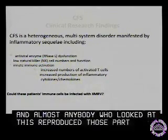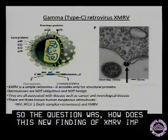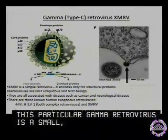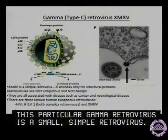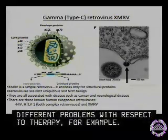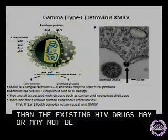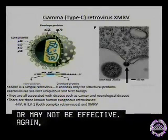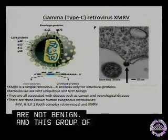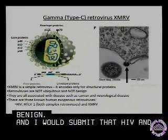So the question was, how does this new finding of XMRV impact what we've already known? Well, this particular gamma retrovirus is a small, simple retrovirus. It only codes for structural proteins, and hence it might present different problems with respect to therapy, for example. It might be much more difficult, and the existing HIV drugs may or may not be effective. Again, we know that retroviruses are not, in fact, ubiquitous, and they're not benign. And this group of retroviruses particularly are known to not be benign. And I would submit that HIV and HTLV-1 are also not benign in the human population.